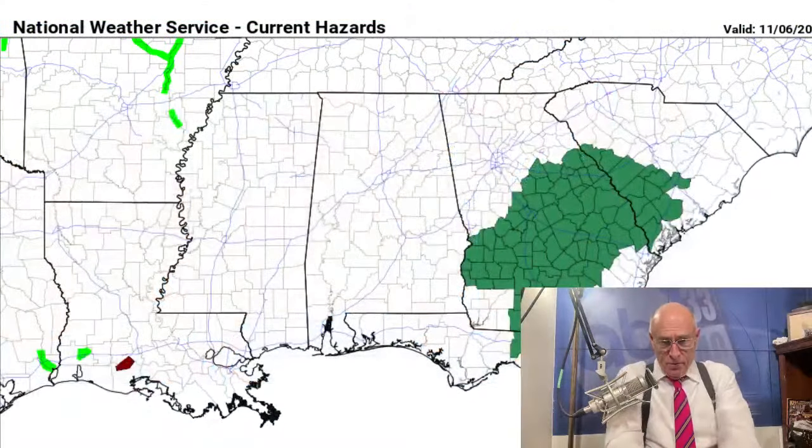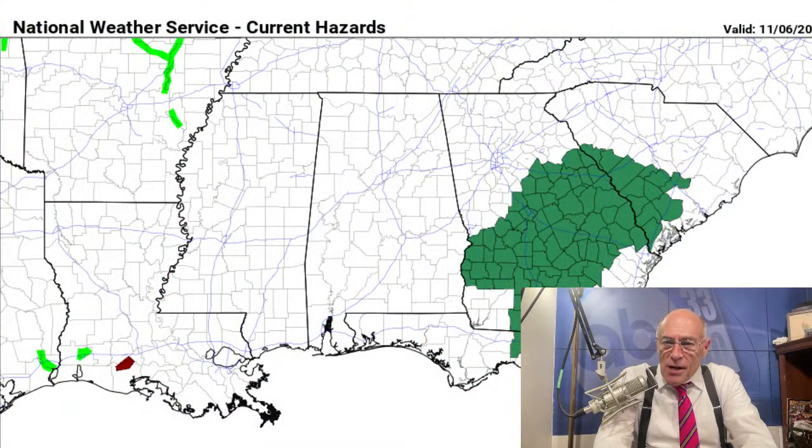Dothan 75 with rain showers nearby. The same thing for Mobile. They've got 77. Off to the east, where we've got that widespread rain falling, flash flood watches for parts of Georgia, South Carolina, and North Florida.